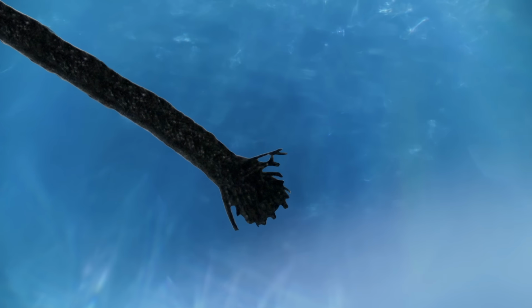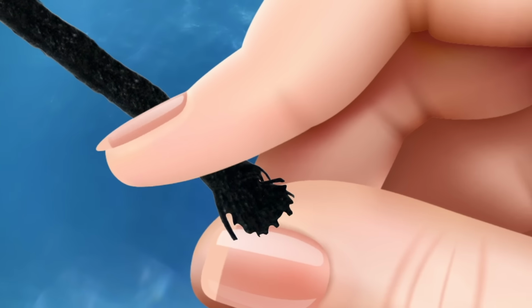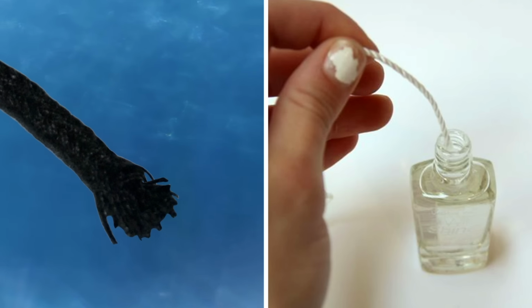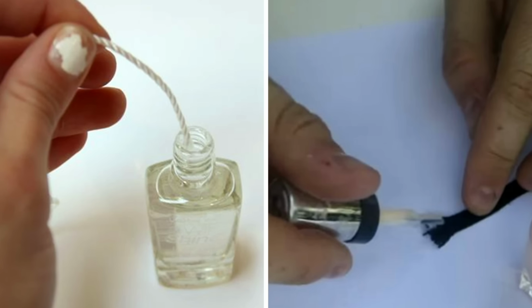If you notice your shoelaces are fraying at the end, you can fix them by twisting the strands together and either dunking the end into a pot of nail polish or painting some on. Colored or clear polish, it's your choice.